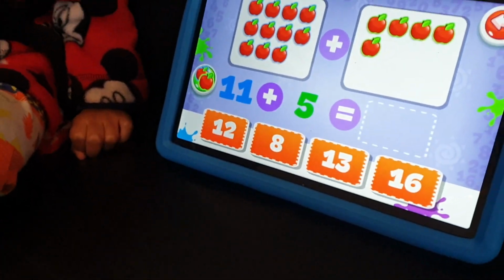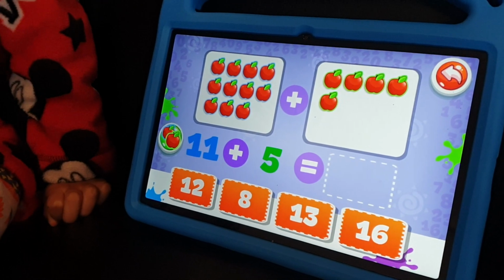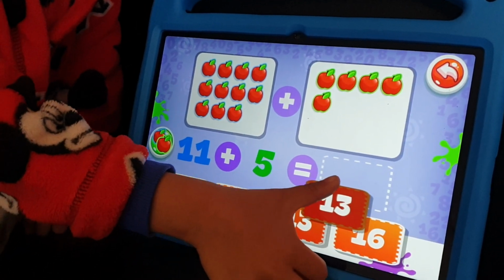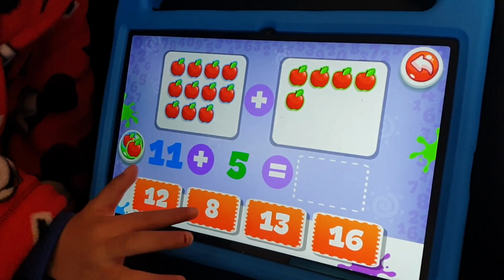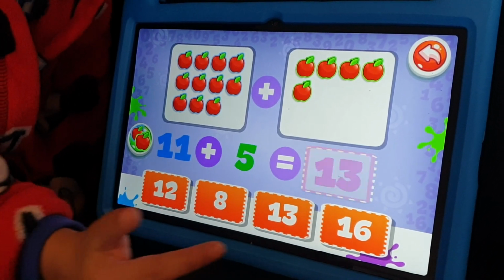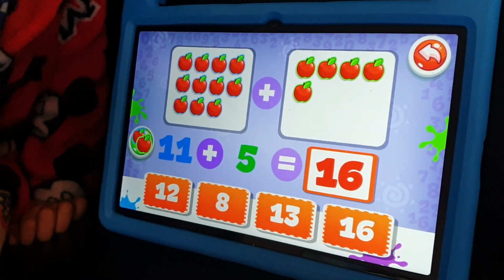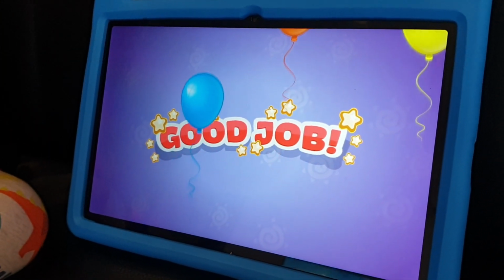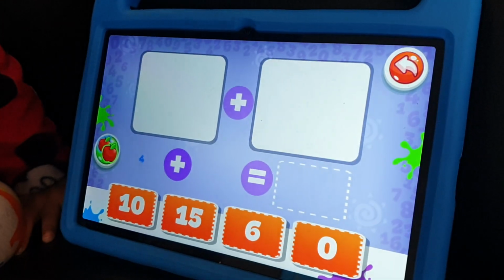Can you tell me what's 11 plus 5? It's 12. Let's check. Do you think it's 12? 13? No. Maybe it is. Yay! Next one. Okay, let's see what's next one.